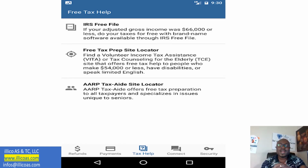The first one, let me clarify this. When you click on it, they take you straight to the IRS website, where there is already some software in place you can use to file your own taxes, but for that one you have to make less than 66,000. The second option, where they say Free Tax Prep Site Locator, is also an IRS program.